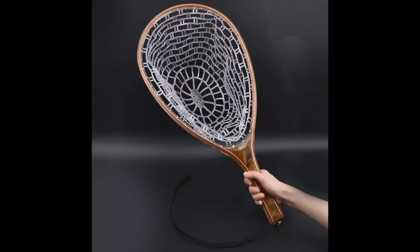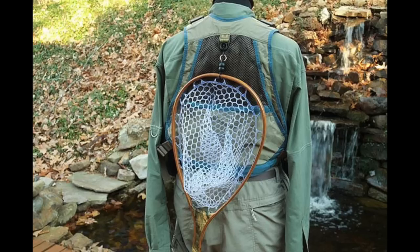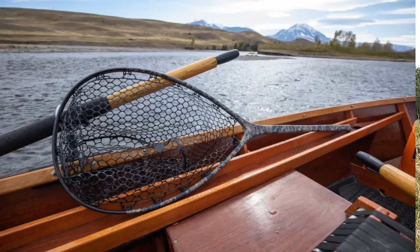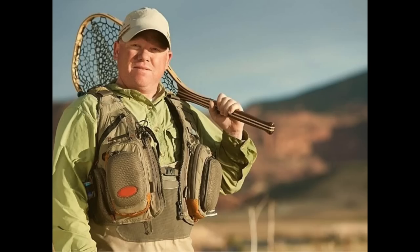Not all nets are the same though. Let's talk about some different kinds of landing nets. This is a wading net. It's small and portable, meant for carrying around with you while you're on foot. This is a boat net. Maybe you can guess where you would use a net like this. It's got a longer handle for reaching out of the boat, and it's got a bigger hoop so you don't have to be as accurate when you're scooping that fish up. Good for guides that want to rack up numbers.